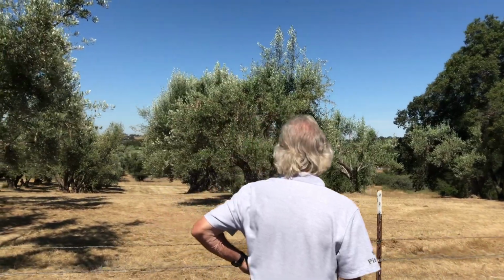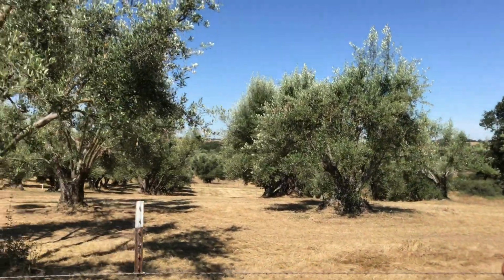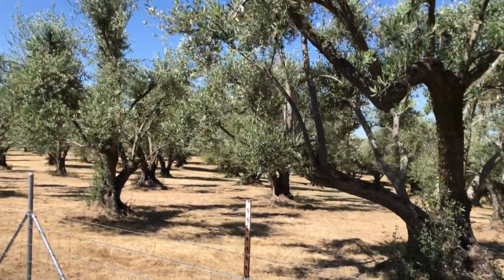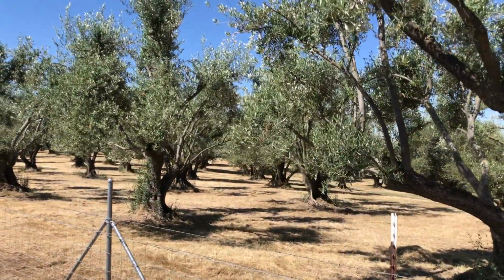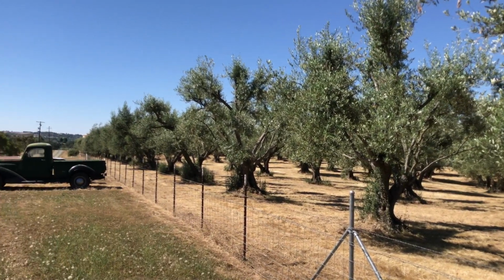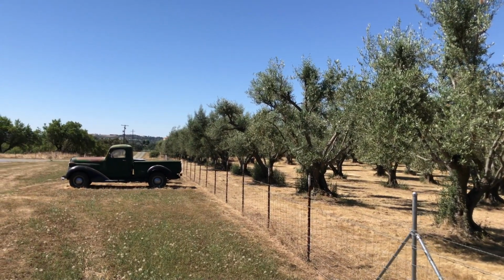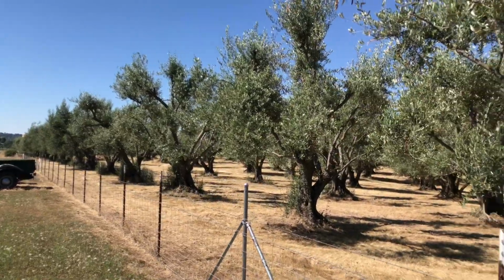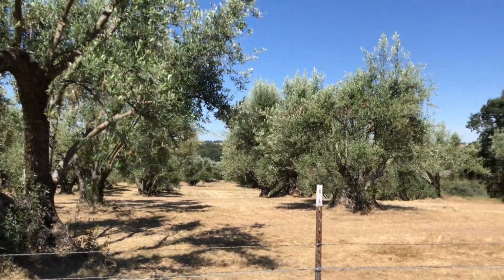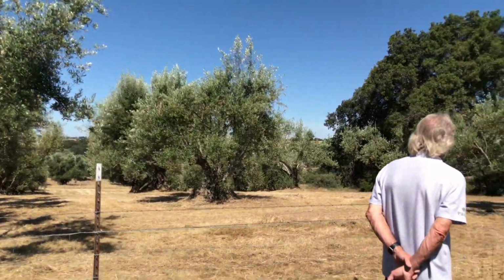Yep. And this is where we have the Mission, the Picholine, and the Manzanillo. And olives have pollinators. So the Picholine, which is a really sweet olive oil, is the pollinator for all the other ones that we have here. So we've got all our trees marked and identified on a map so that when we pick them, we keep the like varietals separate. Sweet.